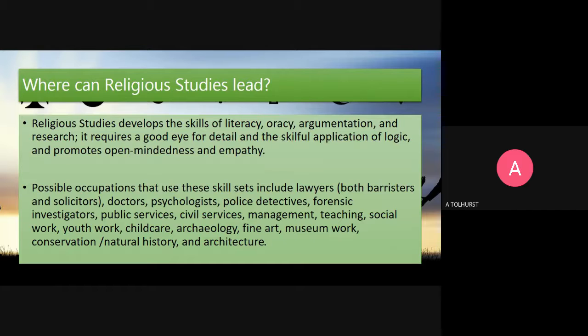So some possible occupations that use these skill sets include lawyers, doctors, psychologists, police detectives, forensic investigators, public services, civil services, management, teaching, social work, youth work, childcare, archaeology, fine arts, museum work, conservation, natural history, and architecture.